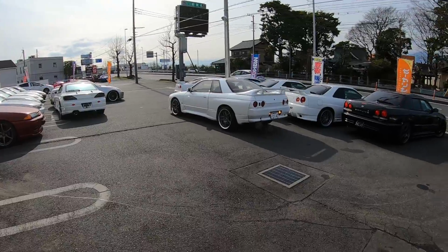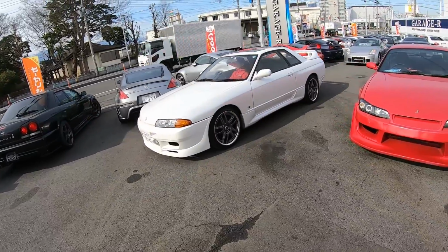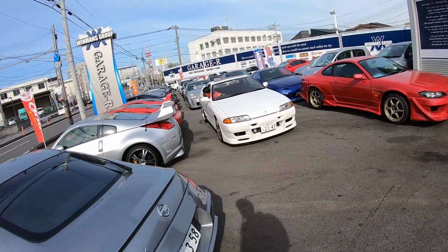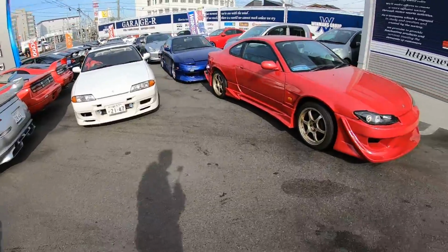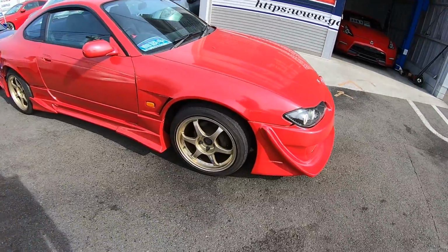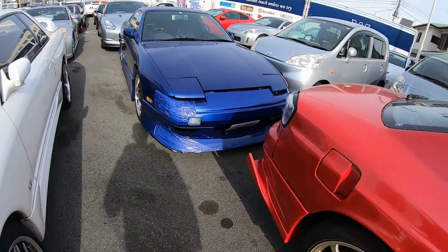We got this beautiful, actually, nice condition R32 GTST. Damn, I kind of want it. It's got a sunroof though. Stay away from sunroof models, Skylines. They generally get rust up in there really easily. Damn, that's clean. All right, we got this S15 here. I'm pretty sure this is an NA S15. It's been sprayed, repainted. It's under negotiation, so it has sold. It's got some interesting aero on here. There's this 180SX that's held together with tape.